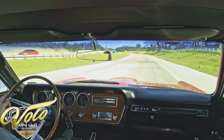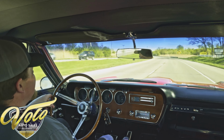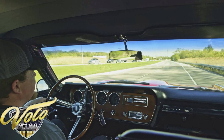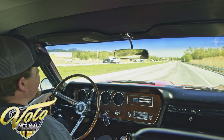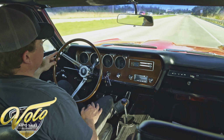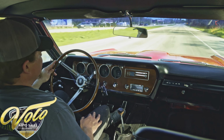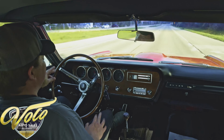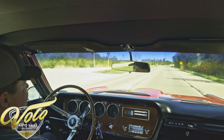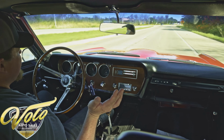Just like that, up to speed, absolutely no problem. But a lot of times the tri-powers are hard to get tuned in right, but this one feels great, as does the rest of the car. I mean, it's just got a tremendous, real honest kind of true feel to it. I love this car, just pair that with the looks of it, but the car itself is just tremendous. Tracks straight down the road.